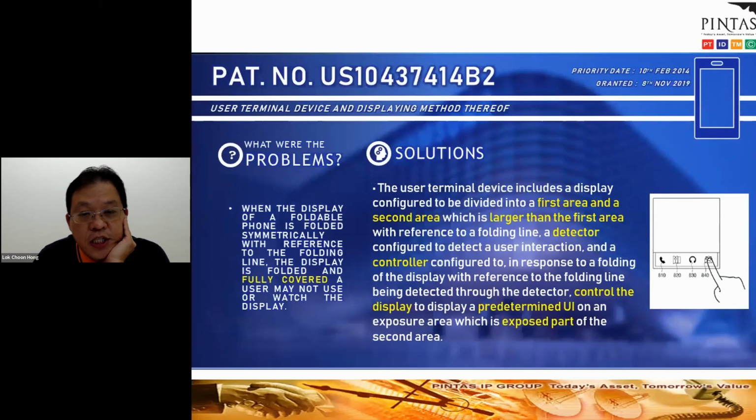Last but not least, there's another software patent that also helps the user when your phone is folded completely. You cannot operate the phone because there's no display area for you to operate it. So what Samsung came up with is two areas. When you fold the phone, you don't fold it symmetrically. You have two areas, one area bigger than the second area.